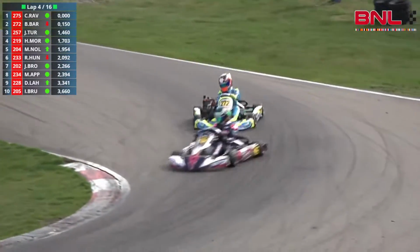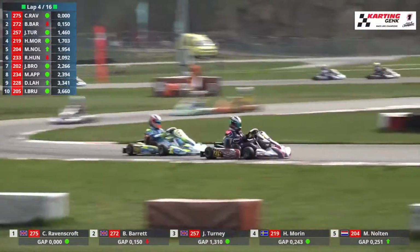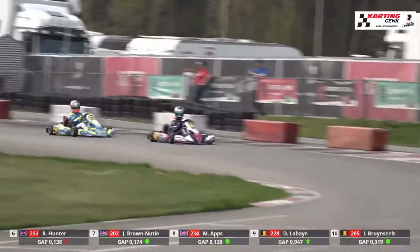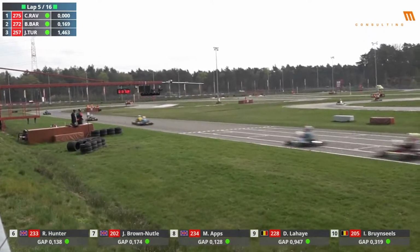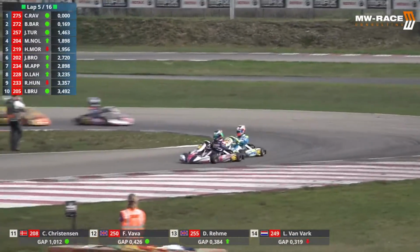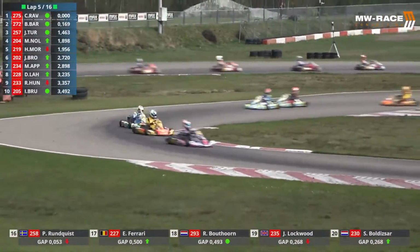Here's the top two heading down through the right-hander. And it is the battle for third place between Joe Turney, Hannes Morin and Mick Knowlton. Now, they haven't really worked together so well so far, as a change for fourth place. Hannes Morin losing fourth place there to Mick Knowlton. They really do need to start working together now, though, and Mick Knowlton got the nod there from Hannes Morin to say, yep, let's work together now and go after Joe Turney, get past him, and then go after the leaders.